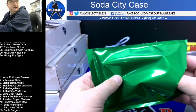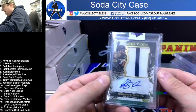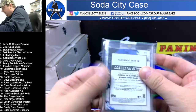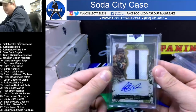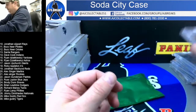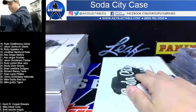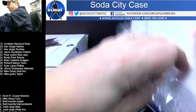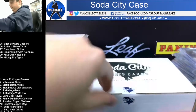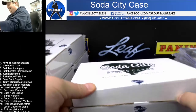Maryland. The Maryland Dad. There's two Michael Stewarts. Oh, nice hit for the Padres. Tatis. Patch auto, 13 of 75 player worn for the Padres. Nice hit, out of 2021 Inception. Nice hit. No, holy cats.